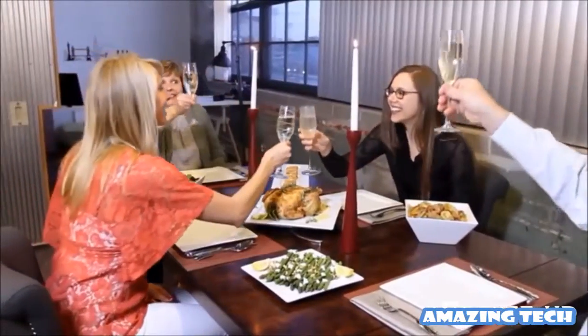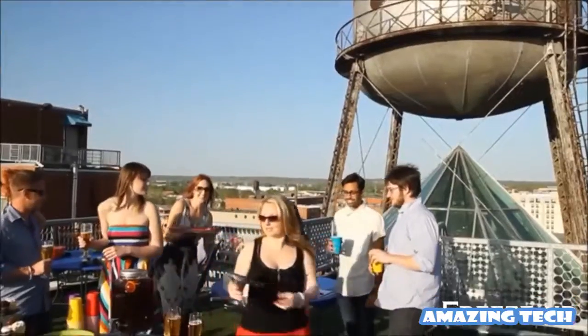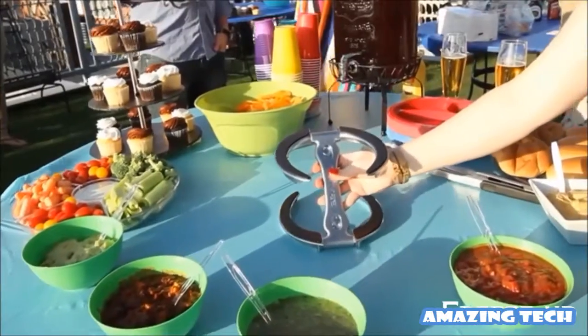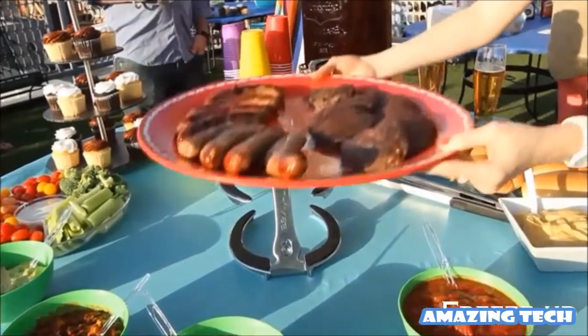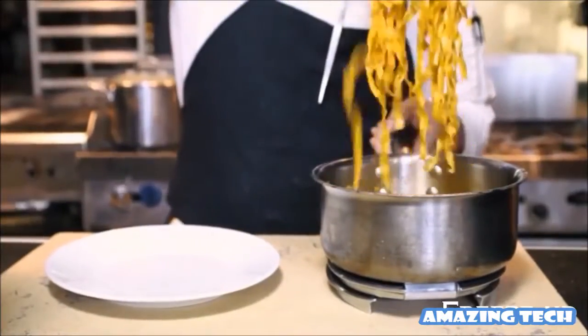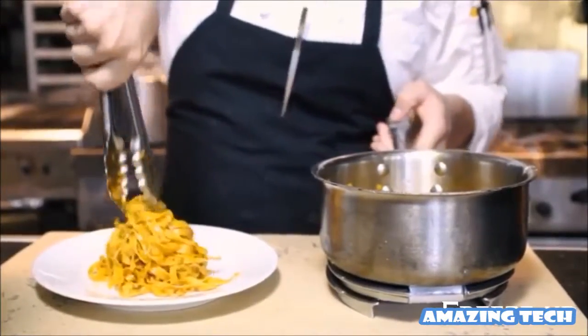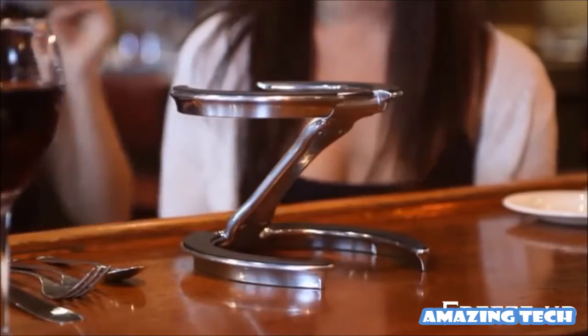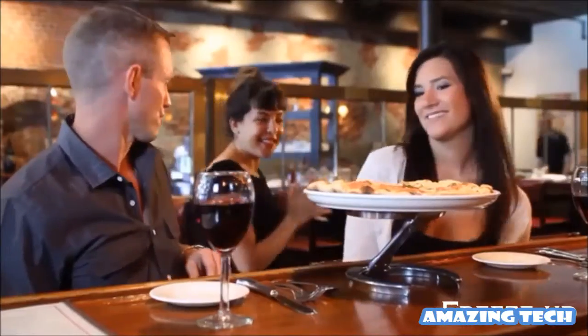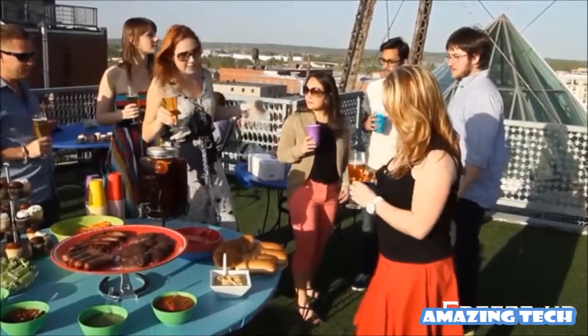Trivet is perfect for use when cooking in your kitchen and serving at the dinner table. Whether it's a formal dinner party or a casual barbecue, it's appealing in a variety of settings. It works great for chefs in professional kitchens. And it's also perfect for catering or in a restaurant setting for elevating dishes like a pizza. Because this product is so versatile, we're still coming up with new uses for it.